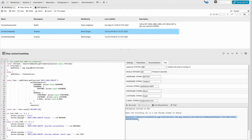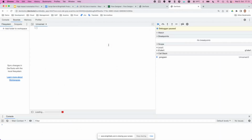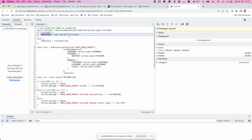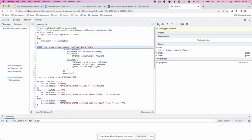So here I'm getting another time and URL. I will use this, open a new tab. And here I'm actually, again, debugging within the agent. And now I've got the right RFC credentials. We are logging on now with separate credentials. Yeah, here you see how easy, and this is what we call low code. You do not have to establish RFC connections. You just say get function, and we are providing an API here so that you can do this very easily.